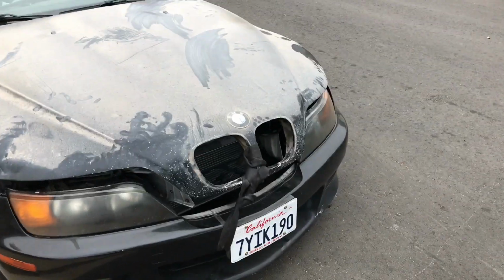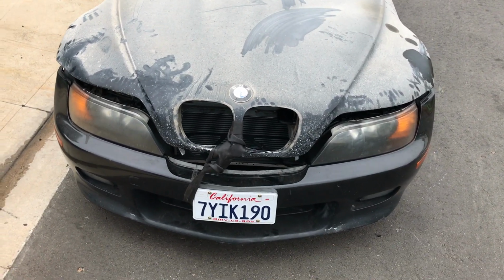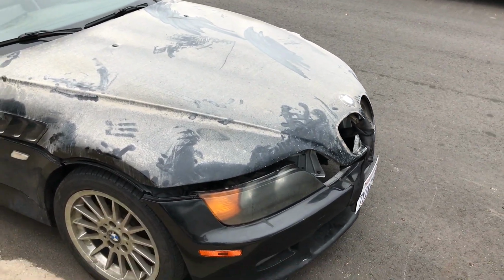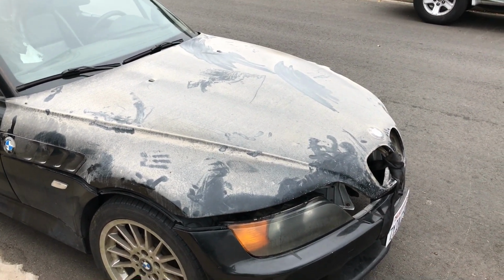So that's where we are right now. God damn it. Why did they have to use a forklift to pop the hood? So yeah, it's going to take quite a lot of work to get it to work.